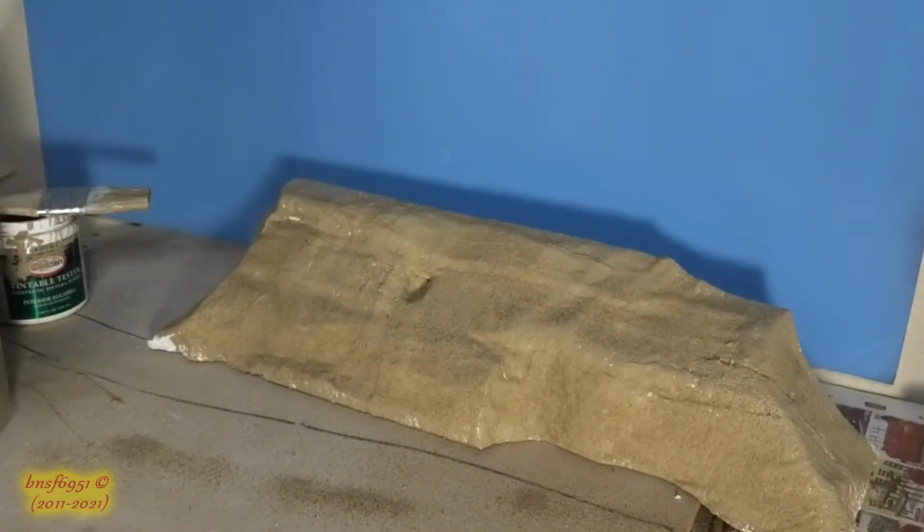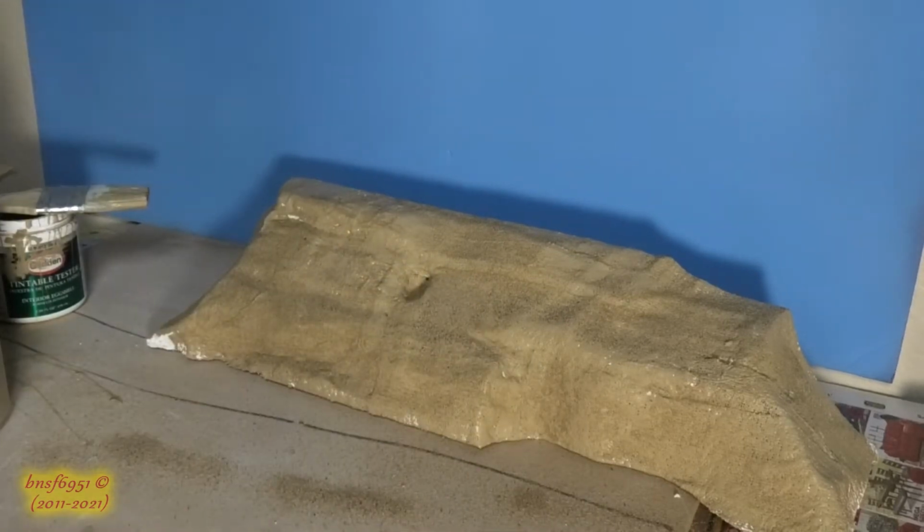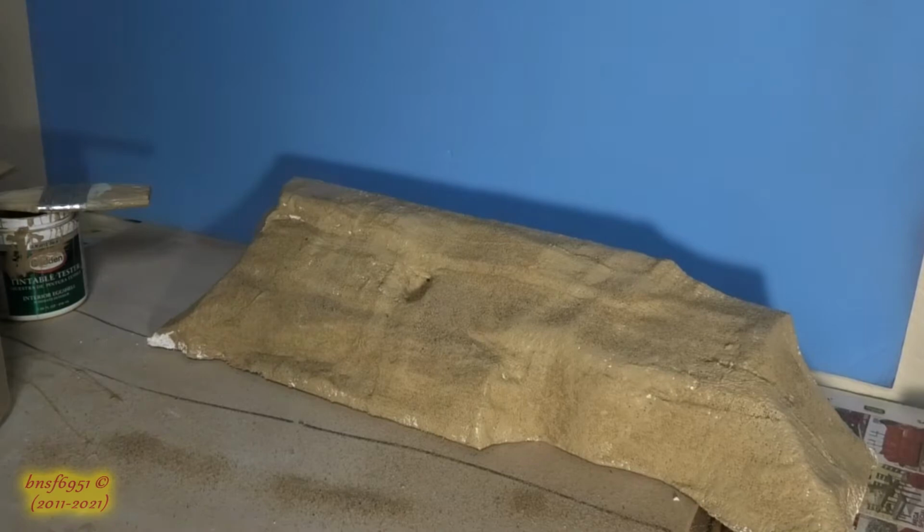There you go. Alright, so now the next piece is to clean this up and paint this and do the same thing basically. So that being said, we'll be back in a few minutes.